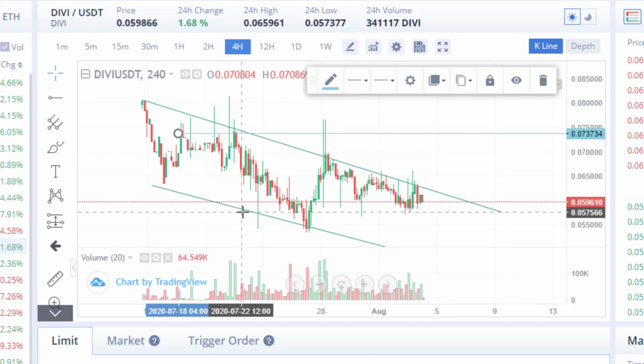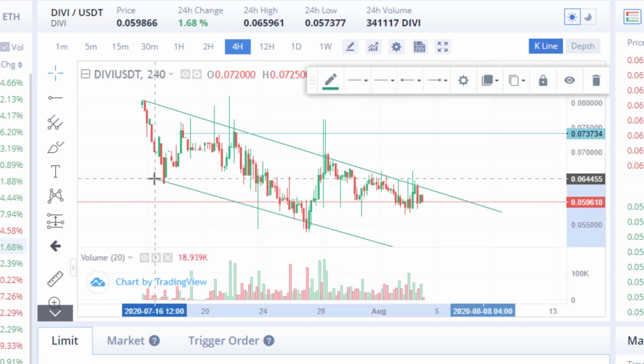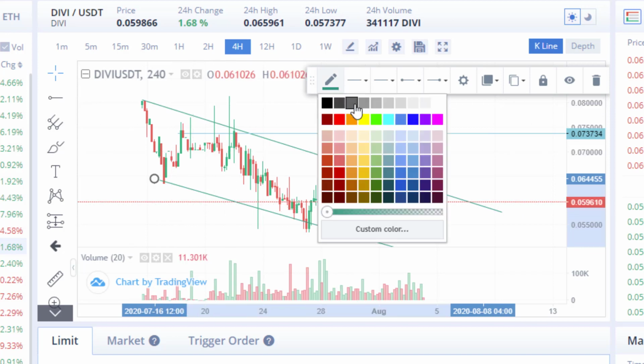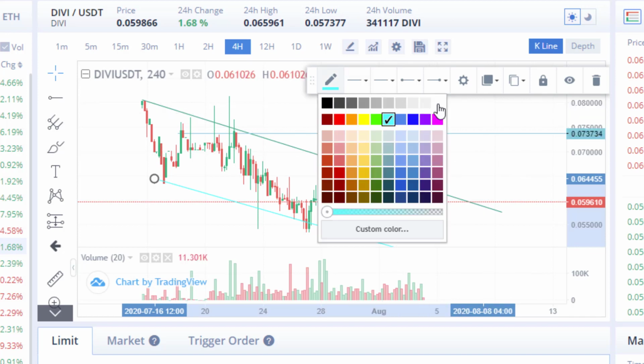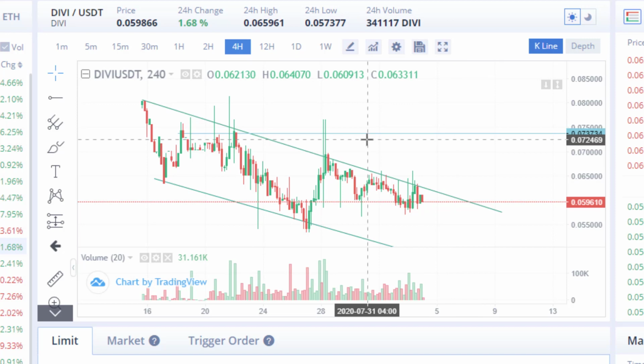And if you don't think this line's very straight, you can click on it, and then you can grab that little end and move it up here. If you don't like the color, you can come over here and say, I want to make it blue instead, or whatever color you want. I don't know if they have undo here or not. Yeah, undo works, Control Z.